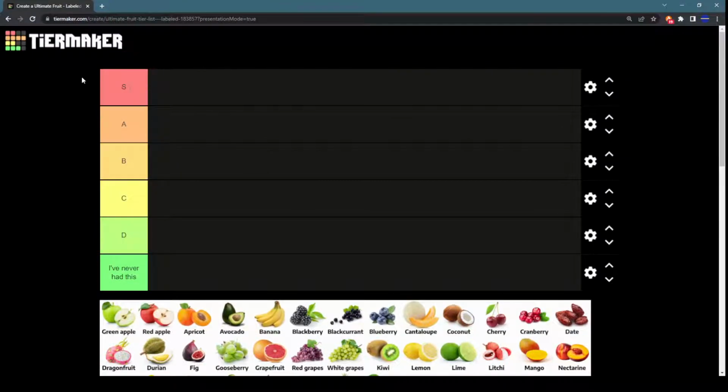Now we have a couple of categories. So we have the S tier, the A tier, the B tier, the C tier, the D tier, and I've never had this tier. So this is going to be interesting. So yeah, let's get straight into it.